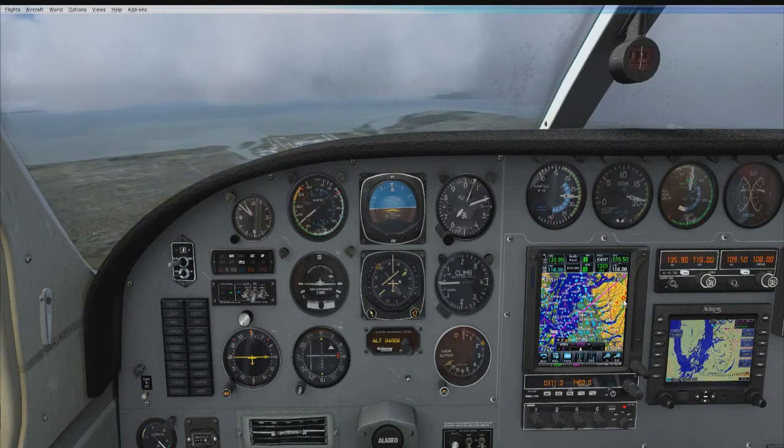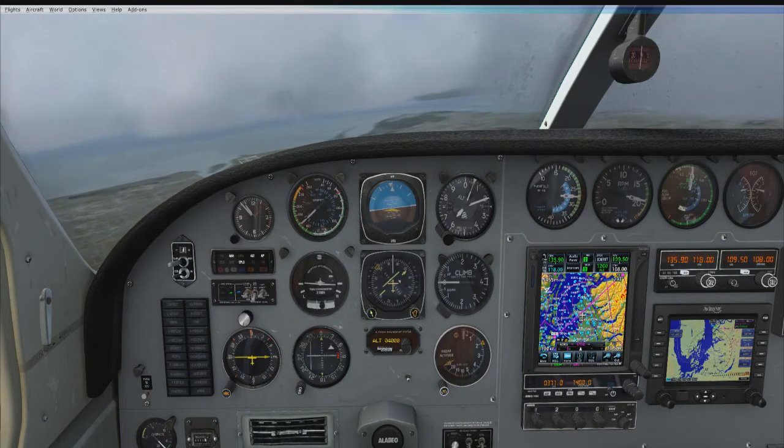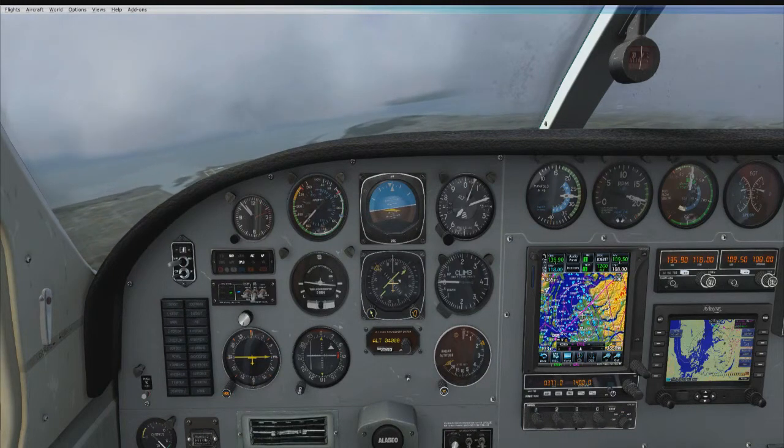Also, I might as well cover this. Blue terrain is well below, more than 2,000 feet below. Yellow, yellow/amber, sorry, is between 1,000 feet below and level with us, and red is 1,000 feet above.